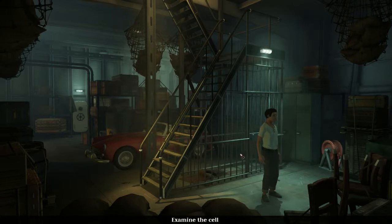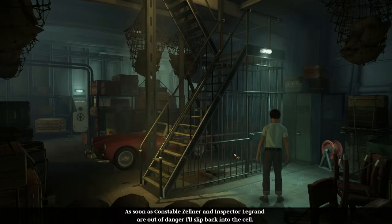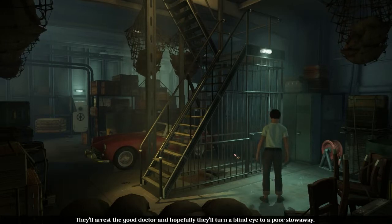And we just escaped our cell. As soon as Constable Zellner and Inspector Legrand are out of danger, I'll slip back into the cell. They'll arrest the good doctor, and hopefully they'll turn a blind eye to a poor stowaway.